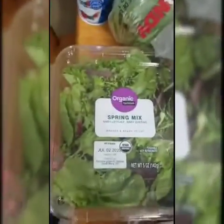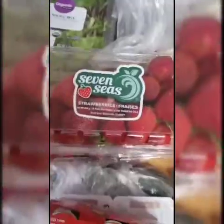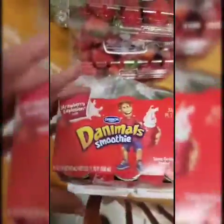We got some bacon, got 2 avocados and an onion. I got some of the spring mix for salads. I got 2 packages of strawberries, Danimal smoothies for my kids, vanilla yogurt, and here's a cucumber.